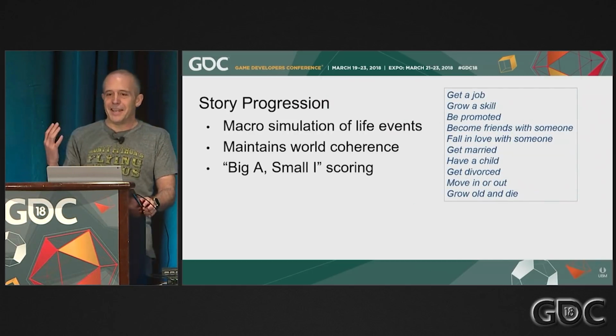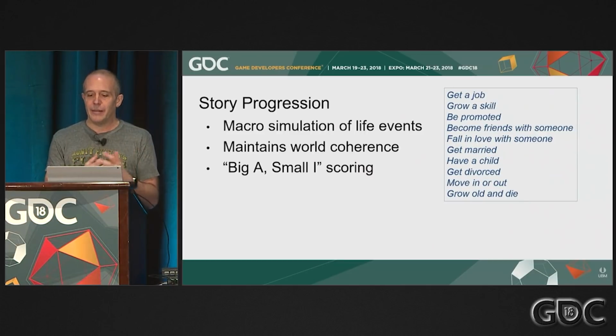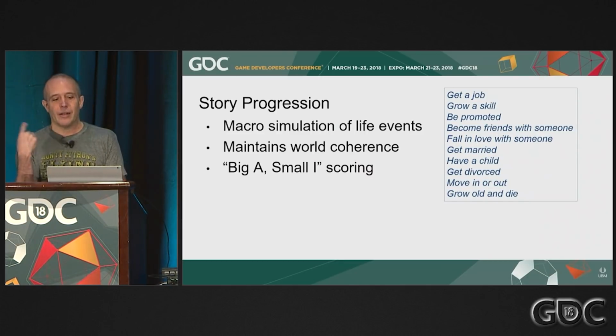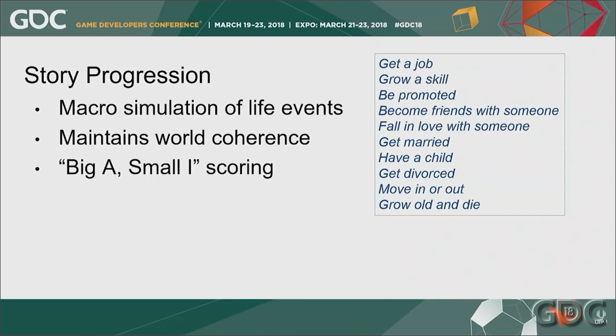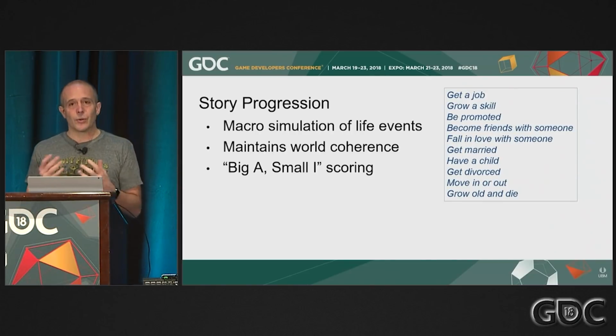The system, again, the same trend, the system is like a big macro version of the big A, small I behavior that I described. But rather than looking around the world for interactions on objects, the system looks at each sim and scores possible life events that could happen to them, like get a job, be promoted, have a child, get married, things like that. And we score all of those interactions based on various factors related to the sim, like their age and personality and so on. And then we choose the best one, the one that makes most sense to be the next big life event for that sim.